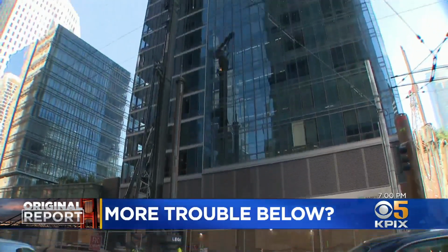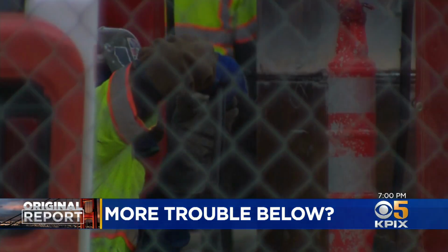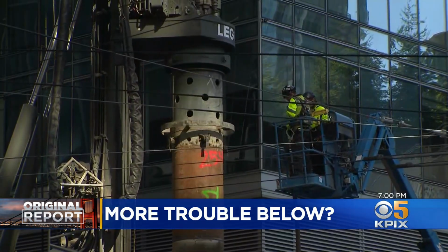The so-called fix for San Francisco's leaning Millennium Tower is back on tonight. Building officials just gave the green light for limited work to resume.